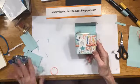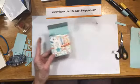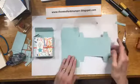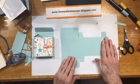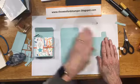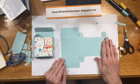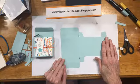You got to give it a try. If you have a scoring board, just give it a try. It's pretty easy to put it together. And here I also have another one just to show you the template. When you're looking over this, I'll put a picture of the template on my blog so you can see exactly how to cut it. And then you'll also be able to look back at the video.